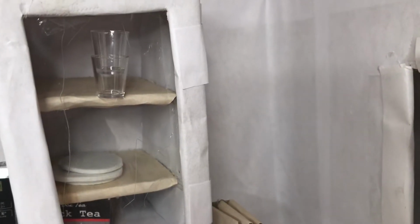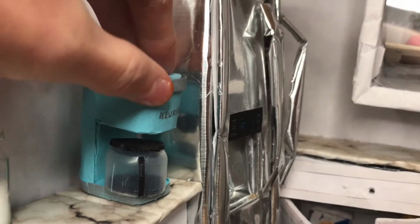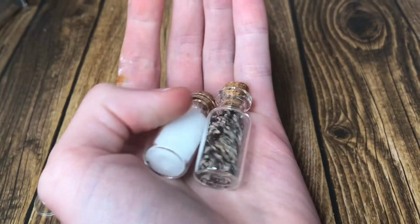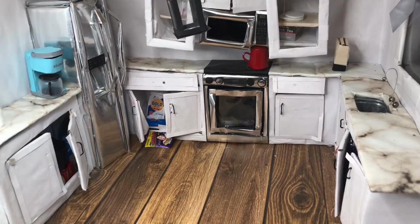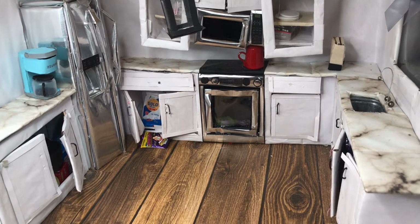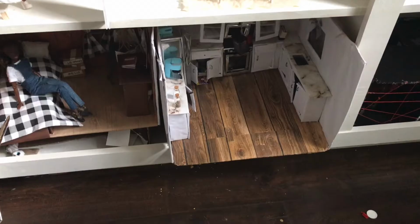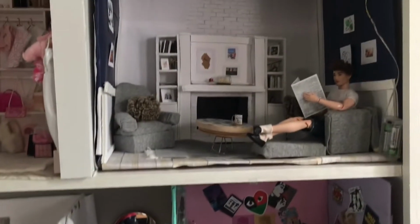There's little cups and plates inside this cabinet. Over here is a coffee machine that actually opens, which is actually kind of good. And these little salt and pepper jars. This is not my favorite room because I made it kind of a long time ago. But let's go to Lilovette's living room. Lilovette's living room is a couple levels up.